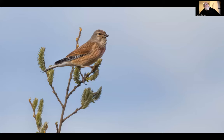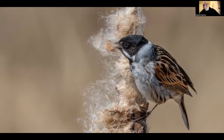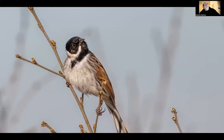Out on the moss, early spring, one of the birds that you get setting up to breed on the moss is the linnets. Quite a few linnets breed on the moss. These are probably the most numerous small bird, apart from perhaps wrens, that you get across the moss. Reed bunting, as they are in large numbers most of the time, but you only tend to see them regularly during the breeding season because the other time of the year they're down in the vegetation most of the time.